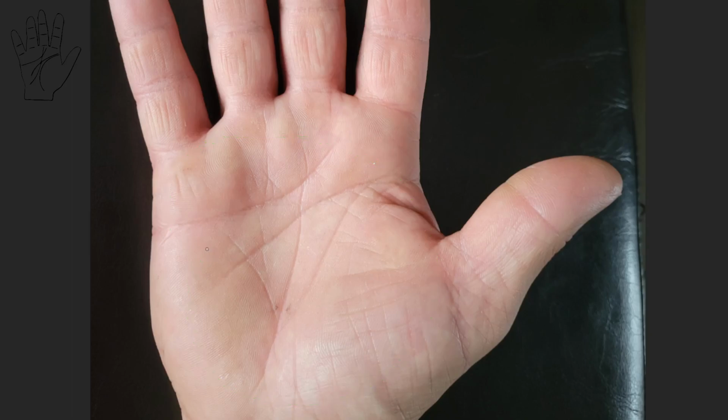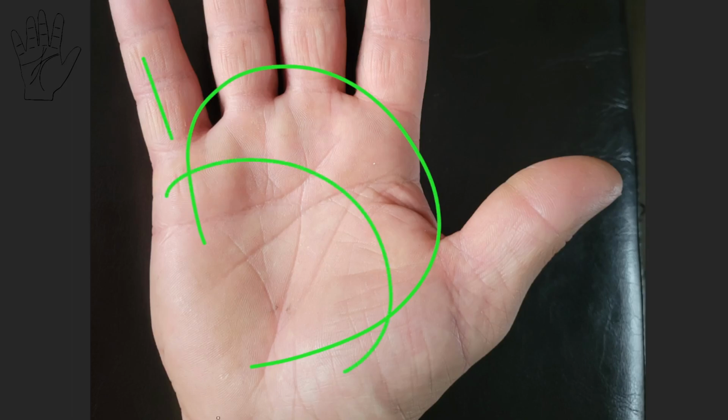If the hand structure is weak, imagine, this is not a weak structured hand, it would show weaknesses in every aspect of one's life. A weak structured hand has very thin fingers and a very feeble hand that is barely opening up, and a very weak thumb. So that is considered to be negative.